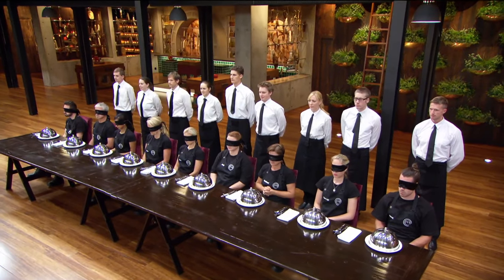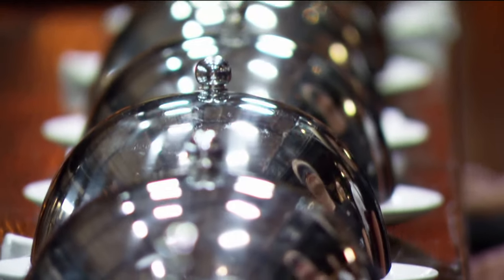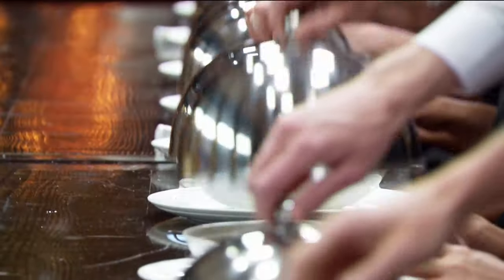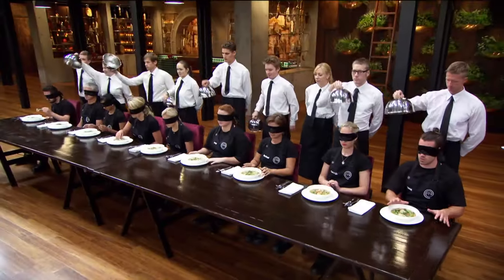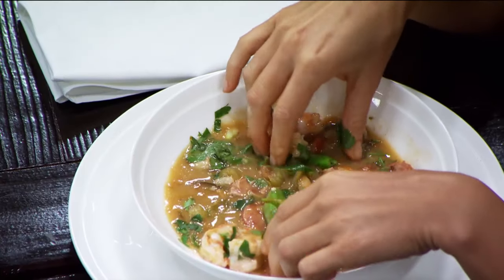You have 3 minutes to taste and feel and identify as many ingredients as you can, and then 2 minutes to write them down. We're going to lift those cloches now. Off you go. I'm nervous.